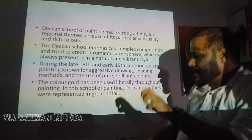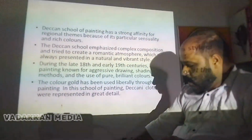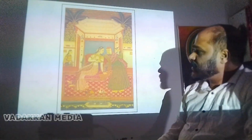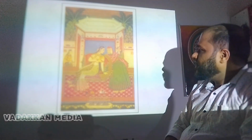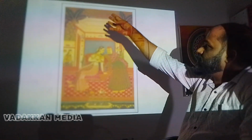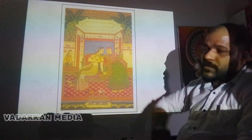Deccani clothes were represented in great detail. See one of the paintings here, that's a rich gold painting. See, gold color, more gold color here. And then the sky also, the upper part, the sky also is a gold sky.